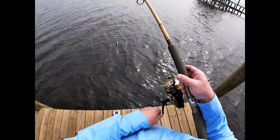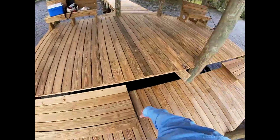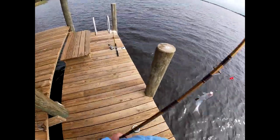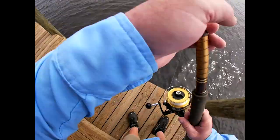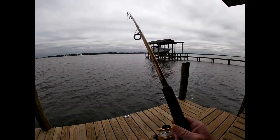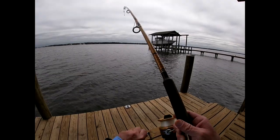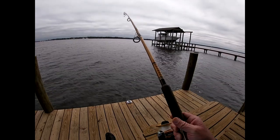I may have figured out what I'm dealing with here. Oh boy, saltwater catfish, and that's a little one. It's a dangerous one. Okay, saltwater catfish. Bigger. Okay, I just put my finger on this one and sat here for a minute to see if I could hook something, and I finally hooked something. Well, finally, I was there for a minute and a half.